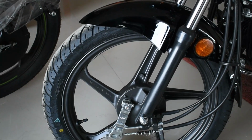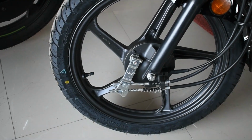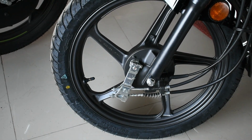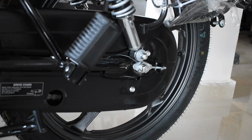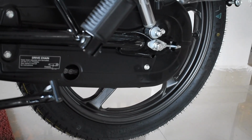This bike gets alloy wheels in both the front as well as the rear sections, painted black, which look very attractive and improve the overall performance of the bike. Not only that, guys, this bike gets MRF tires in both front and rear sections, but one disappointment is that these tires are tube tires. In this generation also, this bike is coming with tube tires, which is a little bit disappointing.